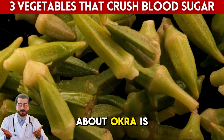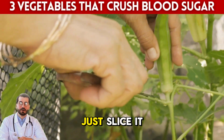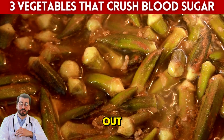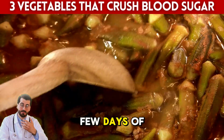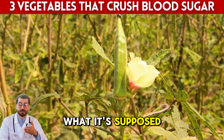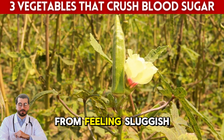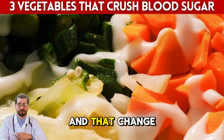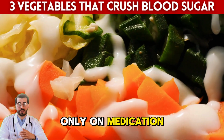What I love about okra is that it's cheap, easy to find, and doesn't need anything fancy. Just slice it into your soup or stir-fry it gently. The effect comes from the inside out. Many people say they feel less foggy and more alert after just a few days of regular use. It's not a magic pill, but it helps your body do what it's supposed to: regulate and recharge. I've heard seniors say they've gone from feeling sluggish and heavy to waking up lighter and more focused. And that change? It's priceless, especially when you don't have to rely only on medication to feel better.